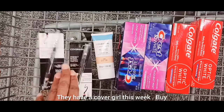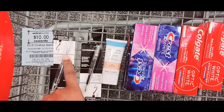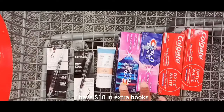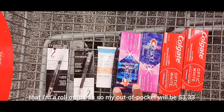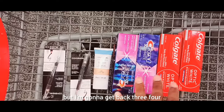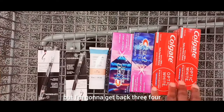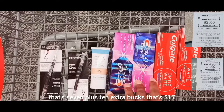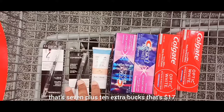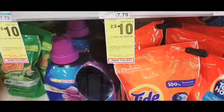They have a CoverGirl deal this week. Buy three, get a $10 extra buck. I got a $2 digital, $2 digital, $2 digital. I have $10 in extra bucks that I'm gonna roll onto this. So my out of pocket will be $3.33, fam. But I'm gonna get back 3, 4, that's 7, plus $10 extra bucks. That's $17. So this is going to be free plus a money maker.